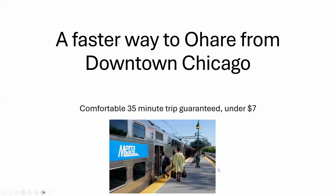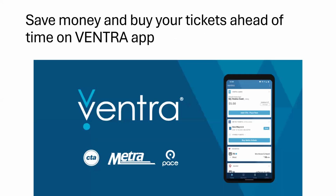You can see from this photograph what these trains look like. These are bi-level trains. They're run by diesel locomotive. They're very reliable. They're very comfortable. They're very professional. Before you do any of this, though, you need to buy your tickets ahead of time.